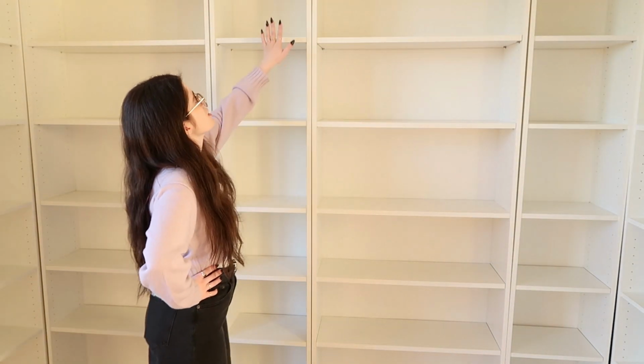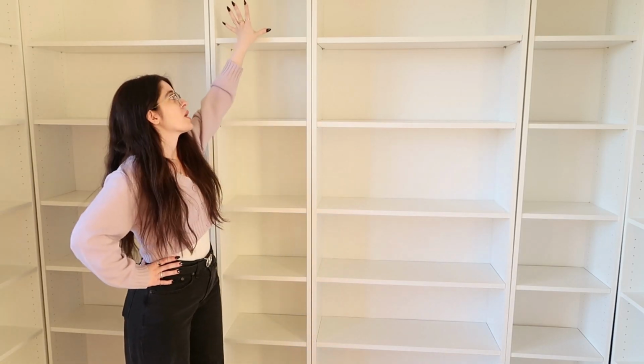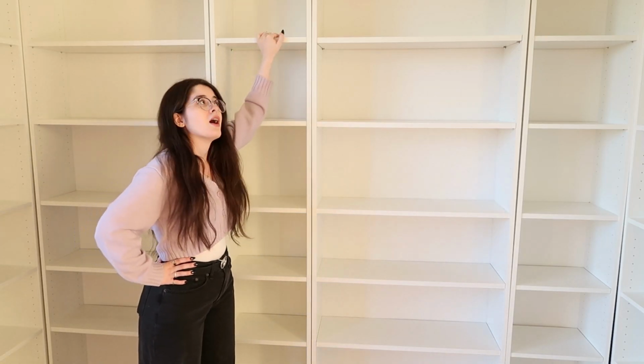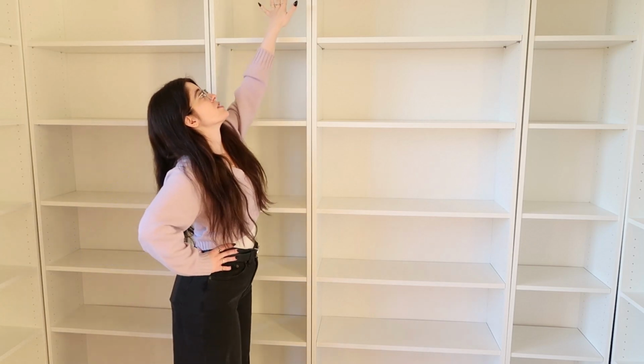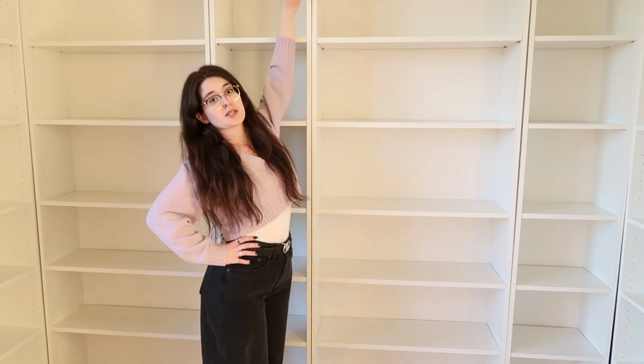Okay, the shelves originally end right here, and I can just barely reach. So, you know, I can't even touch the tippy top. I can touch it if I go on my very top tip. It's just the bottom of the shelf.